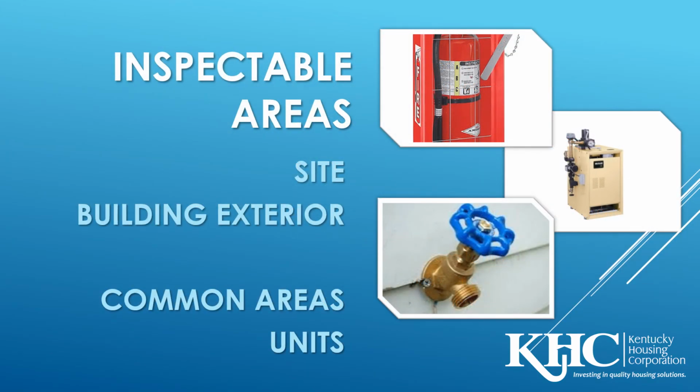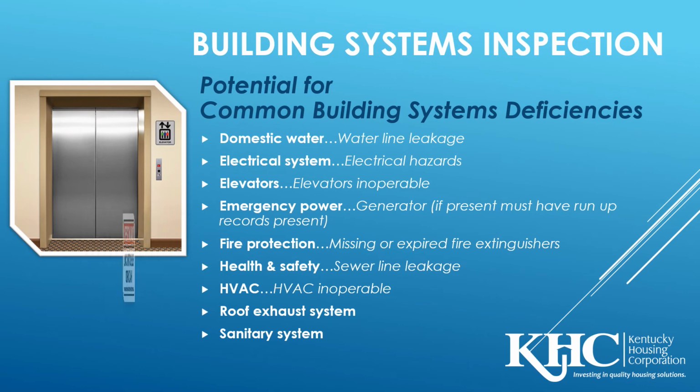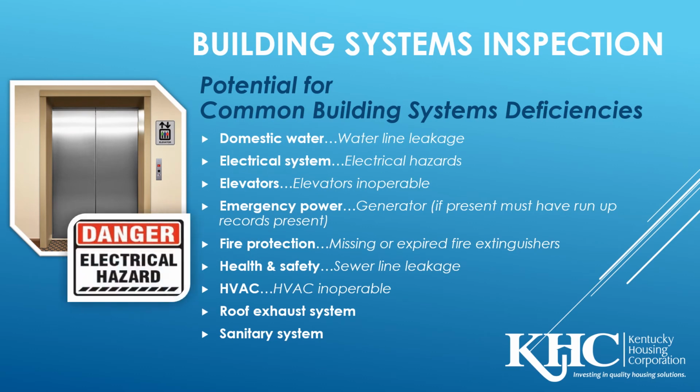The next inspectable area we will cover is building systems. The building system portion of the inspection will cover items such as the electrical, water, and HVAC systems within the building itself. Some common deficiencies found within the building systems may include water line leaking, inoperable elevators, expired fire extinguishers, or HVAC system being inoperable.